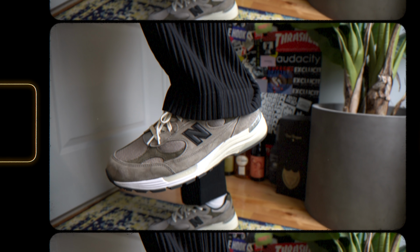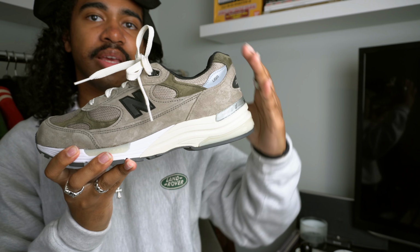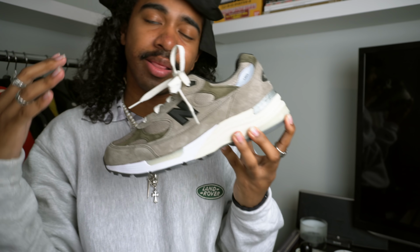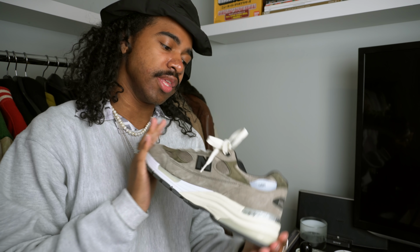Firstly, obviously the JJJJound branding and the name associated is what gives it its hype, but I personally just love the colorway. Also the silhouette, I love shoes that give this back shape, and it forms nicely on your leg, makes this stand out a lot more, and it looks very nice on pants is what I'm trying to say. My favorite pants to wear these with are the Homme Plissé. All that to say, love these sneakers.